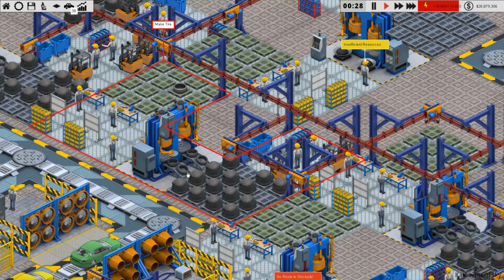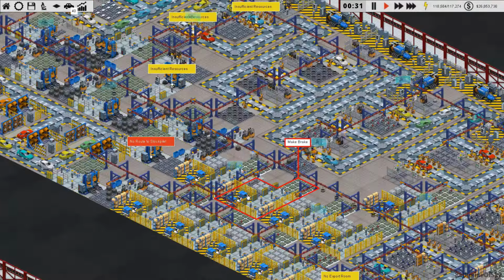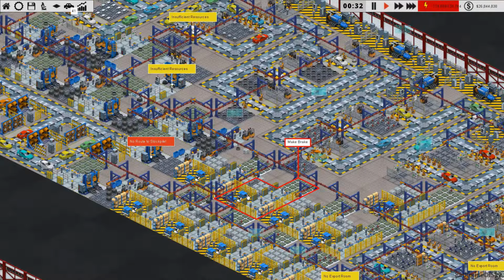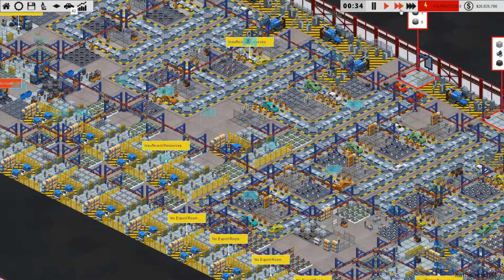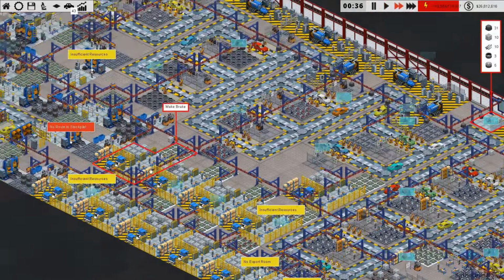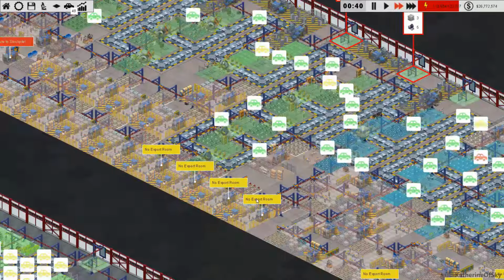Ooh, wouldn't it be wonderful if it was animated? Oh, meow. That would be so tasty. I love to watch things being made. It's really cool. Alright, well, we've got tires being made. We have power being low. So I think I'll add a couple of power plants here and there.